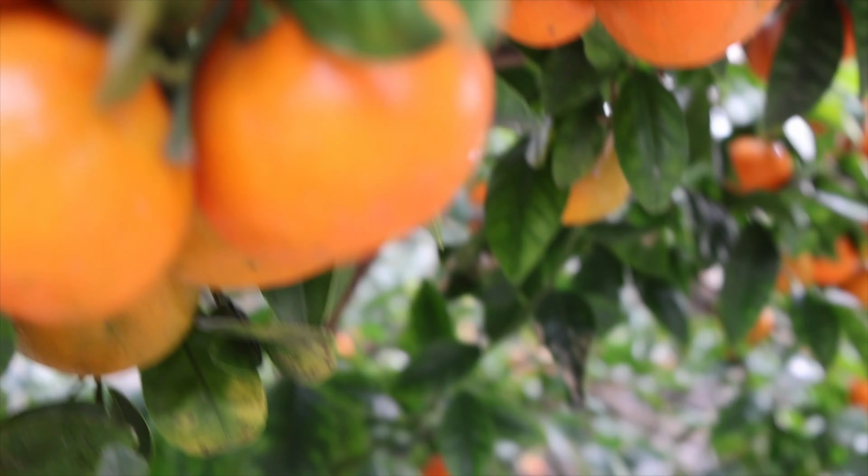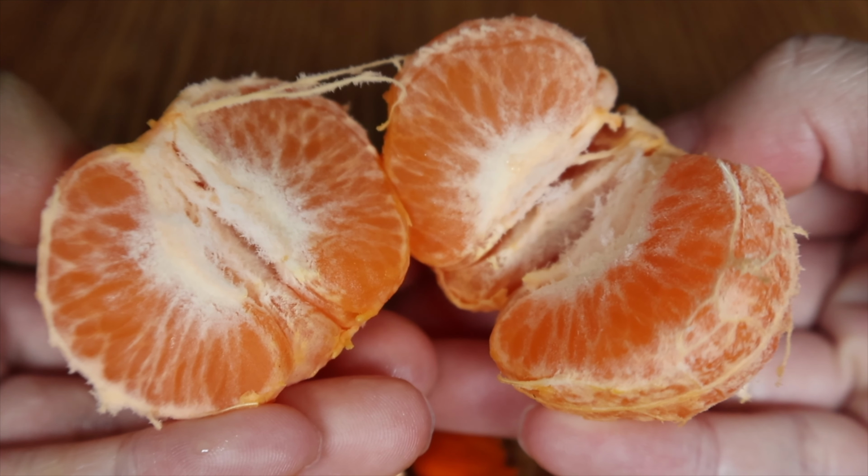Next, we also have tangerines. Tangerines are ripe during the January to March season, so around the spring season. It's a pretty small tree compared to my other trees, but it bears a lot of tangerines. Literally, there are clumps and clumps of it when it is in blooming season.